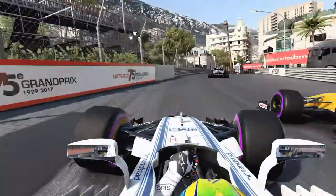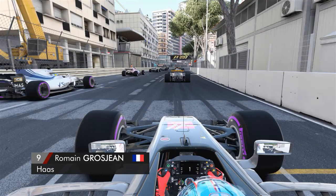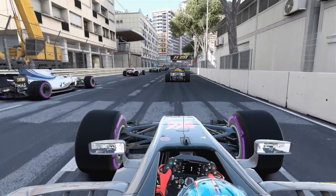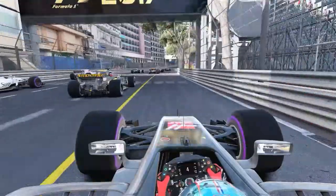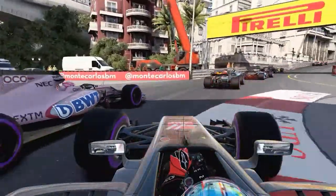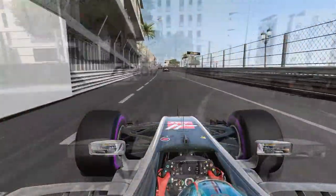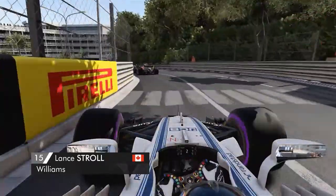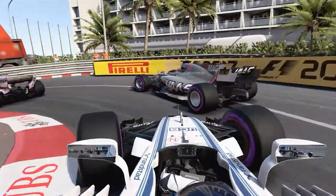Massa is a little bit wide there, sort of forced out a little bit wide by Hulkenberg, but Hulkenberg was in the right place at the right time and got that position back from Massa. So this is Grosjean. We're going to see how he managed to get in front. He had a perfect launch there, got himself up the inside, clear space in front of him to take advantage of. A bit scrappy on the way out, colliding with the barrier there, but he did well to gain 2 positions there.